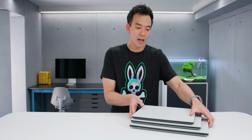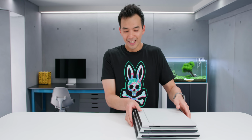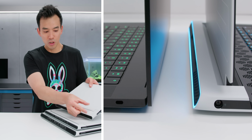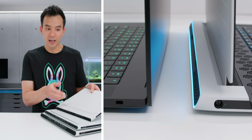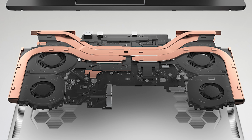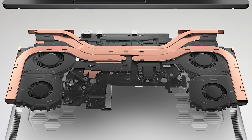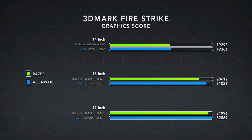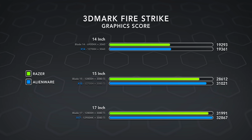On the Alienwares, these all have almost like an extension on the back of each laptop. It's like this 2 or 3 inch segment at the tail end of the laptop, and they pack a lot of the thermal components back here, like the heat pipes, the heat sinks. A lot of it is in this back segment, and it gives these devices better thermal performance. It's just a better way to deal with the heat.